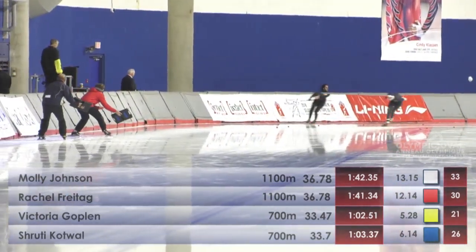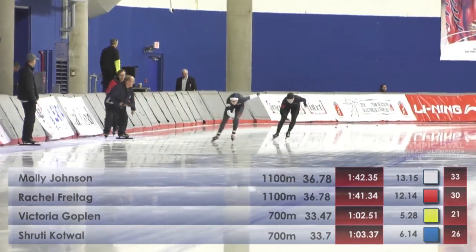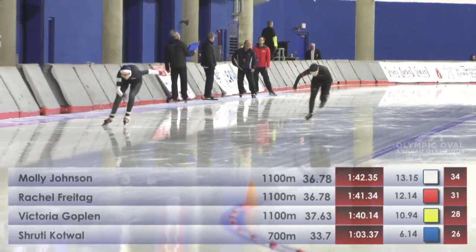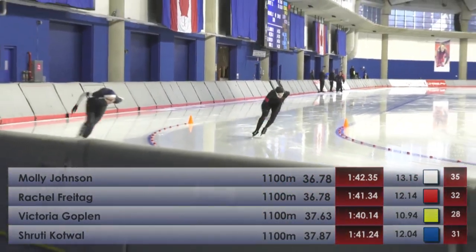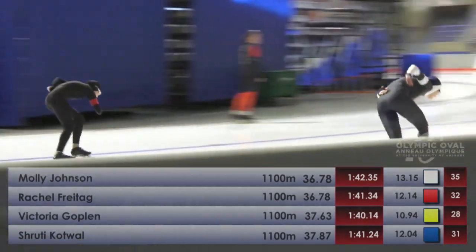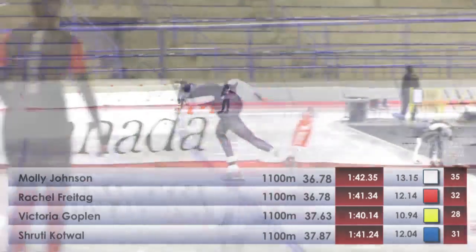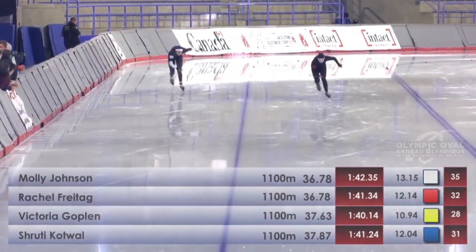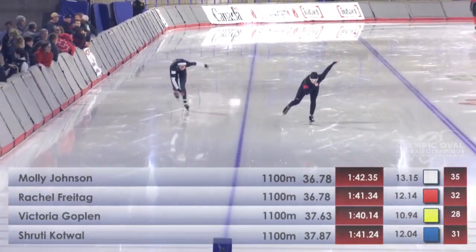Bell lap for Johnson and Freitag. Identical lap times, so still about a second's difference between the two of them with 400 meters to go. Goplin and Cotwall both coming up to get the bell. 37.63 lap time for Goplin, so she's dropped off a little bit there. Watch out for Johnson in the outer lane. She's coming on strong. It could be an interesting finish as they come around. 100 meters to go. Johnson chasing Freitag to the line.